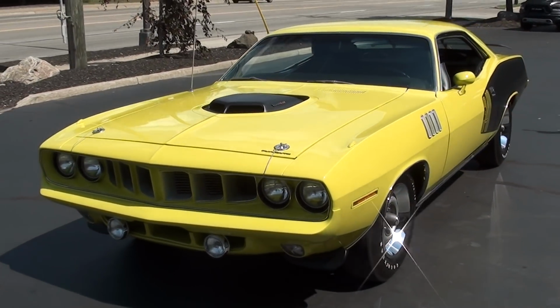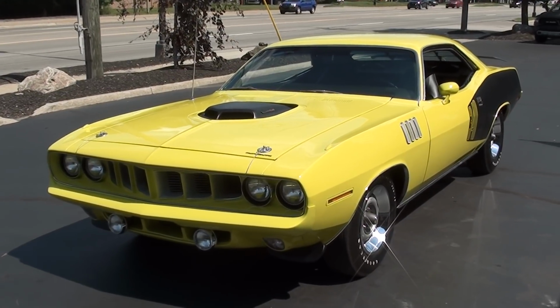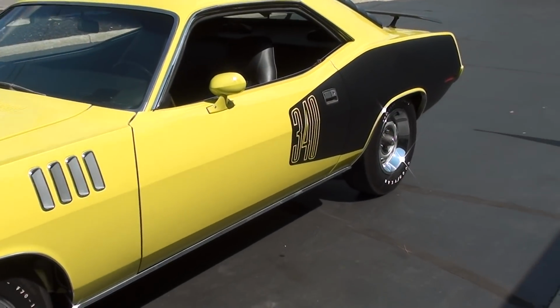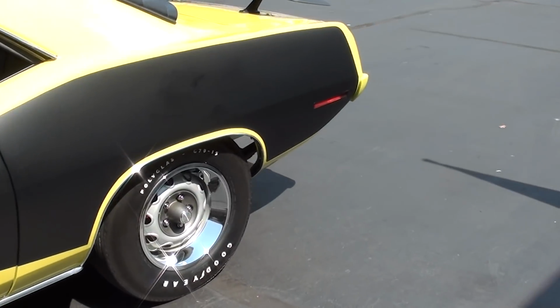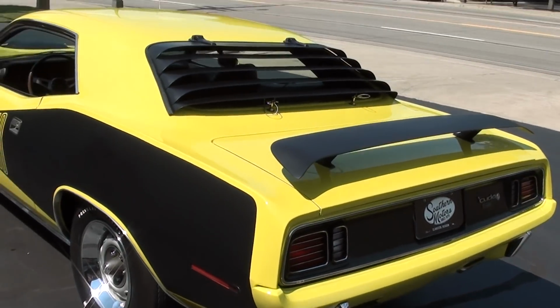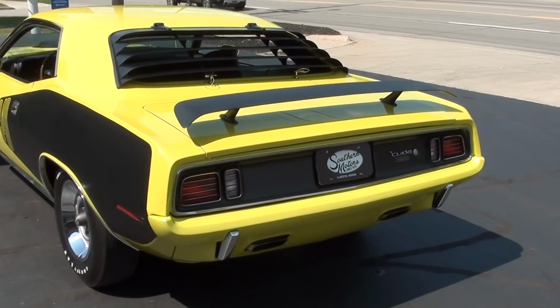Guys, today we're going to take a look at just an absolutely gorgeous 1971 Plymouth Cuda. It is a real Cuda. Gorgeous car, guys. I bought this car about 5 years ago from a private collection out of Chattanooga, Tennessee. Sold it to a very good customer of ours, Brad, who's bought several cars from me. Just actually traded it back in on a Hemi car.